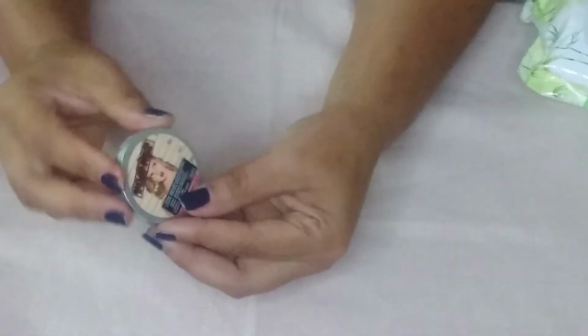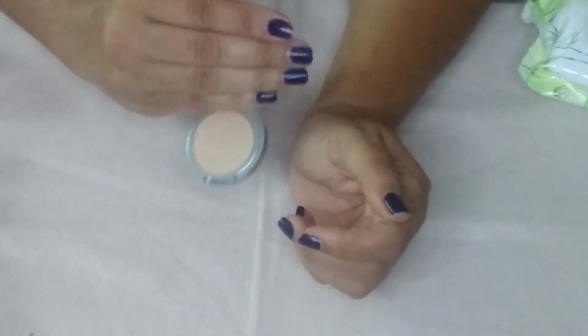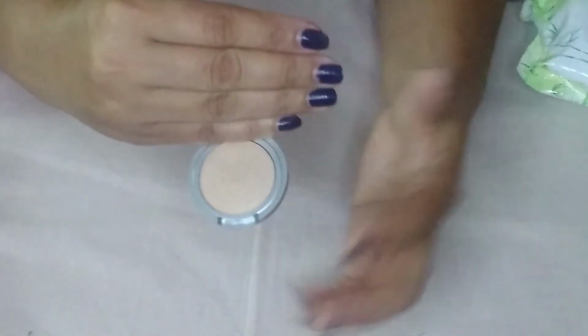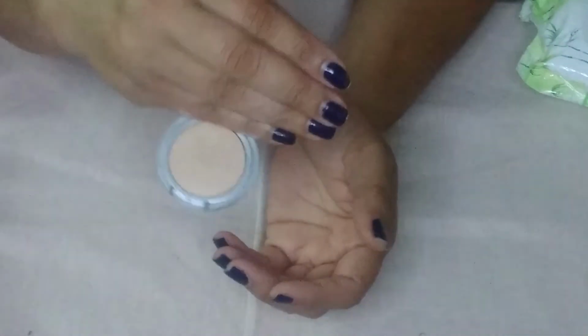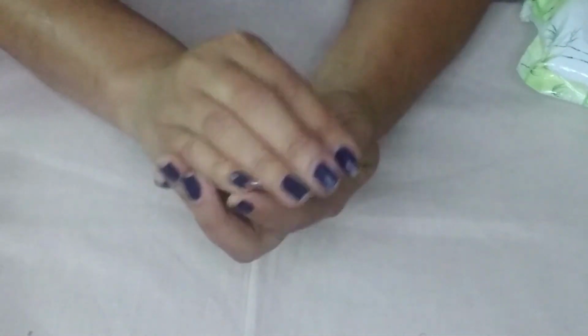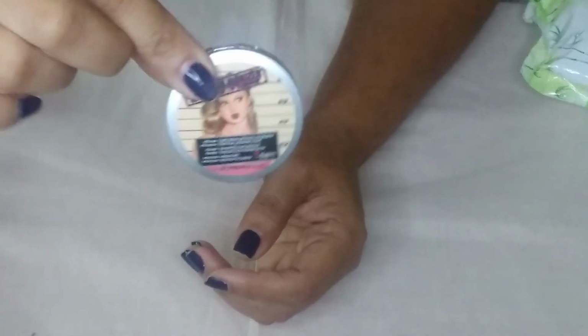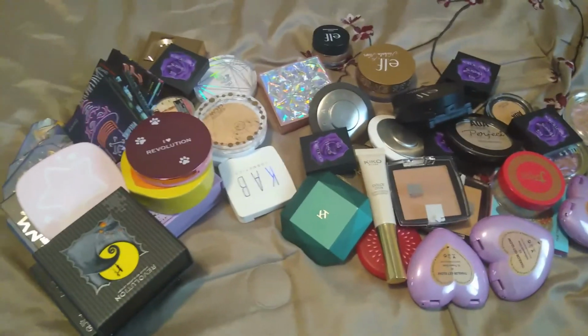And then this one is from theBalm. This is the Mary-Lou Manizer. Very subtle, everyday kind of a highlight too. Gives you just a little bit of a healthy glow to the skin, but it's not super, super pale. It's pretty, and I feel like I like the compactness of this. So I can easily throw this into a bag for travel or whatever. And the packaging has kind of a vintage look to it. Really, really cute.